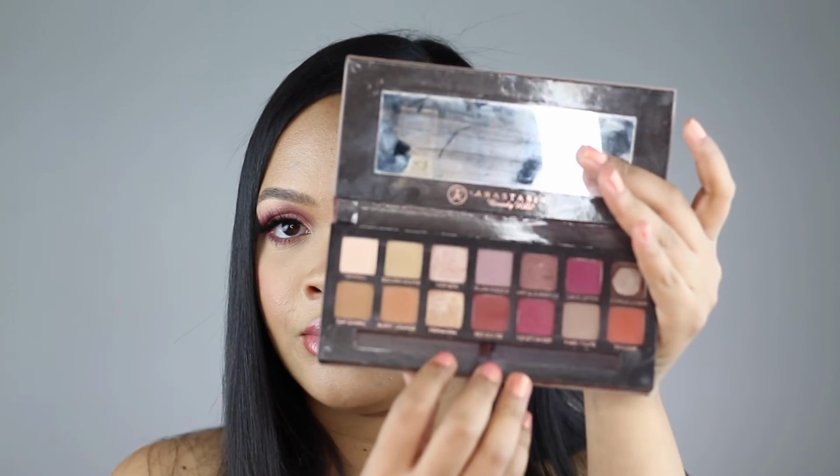I used one palette today. I thought I was going to use two, which was Modern Renaissance, because it does have a lot of those Valentine colors in it, but I didn't use it. I really wanted to, but I went ahead and used the Huda Beauty Rose Gold edition just because it had a brighter pink in there, and I did like those colors.